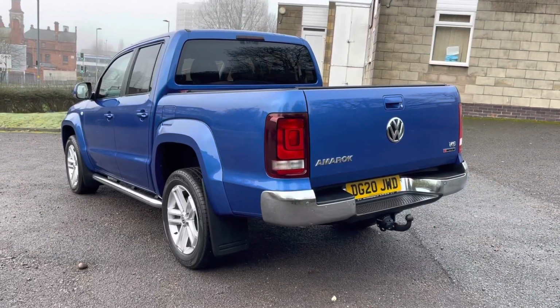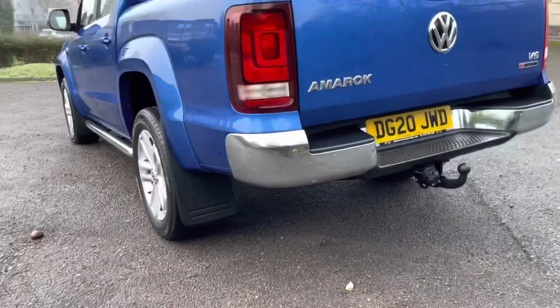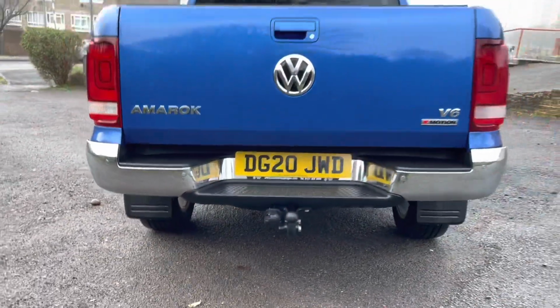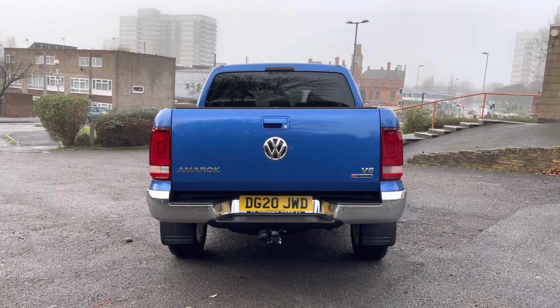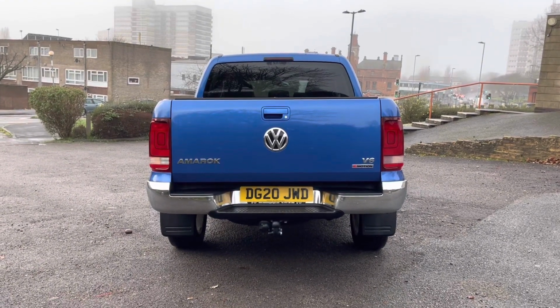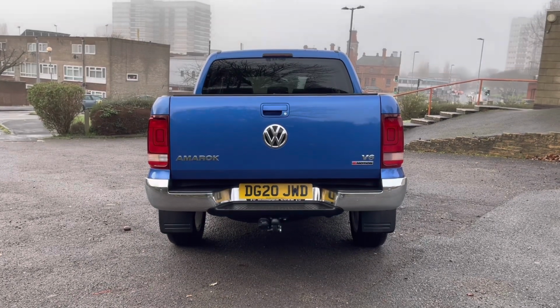To the back of the Amarok, you will notice a rear trunk lid. You'll also notice a chrome rear bumper with step and reverse parking sensors. You'll also notice a rear tow bar. The tail lights on this Amarok are also standard. You'll also notice an Amarok VW badge, V6 and 4Motion badging on the rear trunk lid.